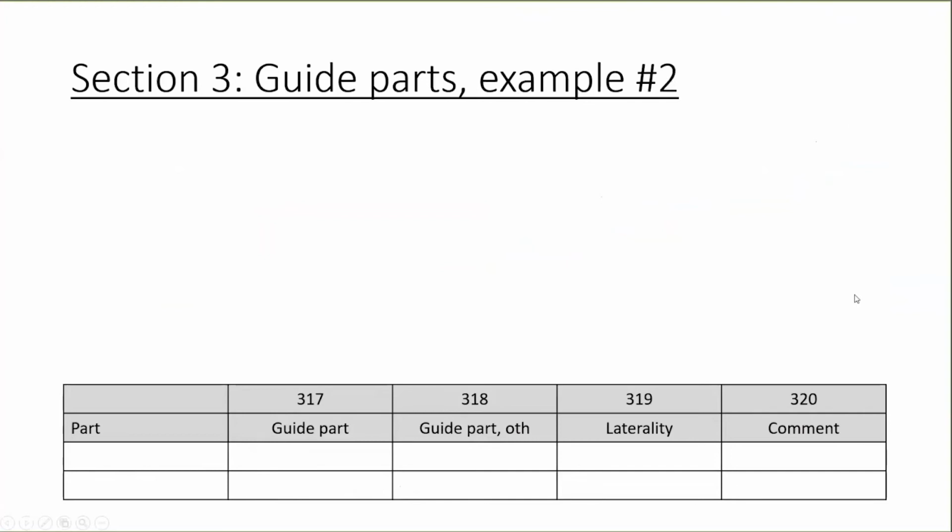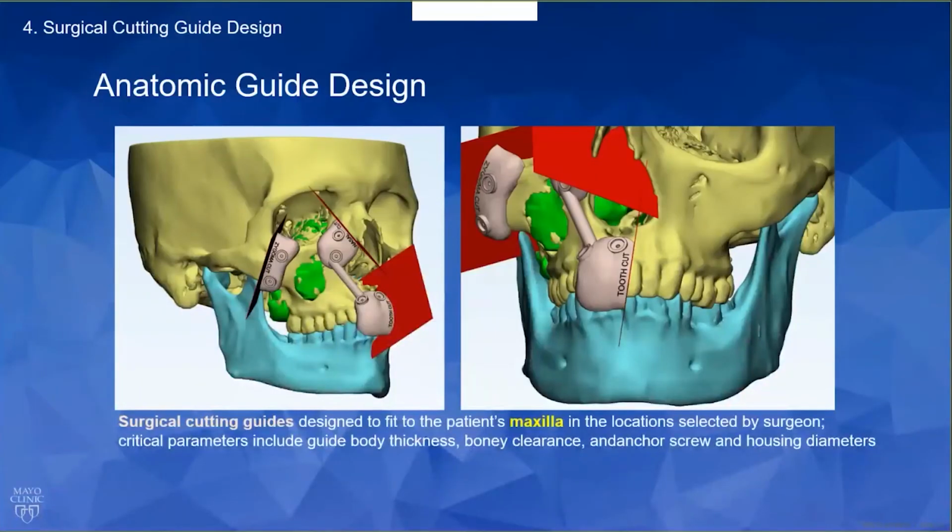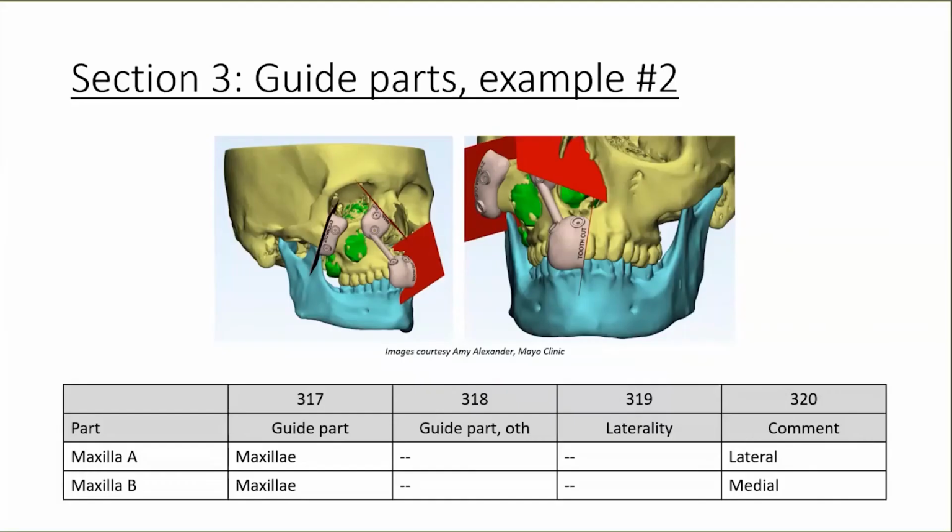This next example is from Amy Alexander at the Mayo Clinic. And every time I see images like this that illustrate the work that Amy and Jay Morris and Jane Matsumoto and others are doing at Mayo Clinic, I'm amazed by what they're doing. And so the way we would talk about this guide in the context of the registry is we would see that there are two parts to this guide. They're both maxillary guides. And as such, they can be differentiated from one another with this free text comment. Here I've marked one as the more lateral guide part, the other is the more medial guide part.